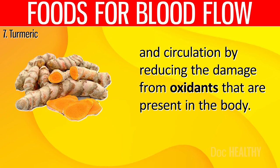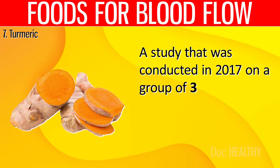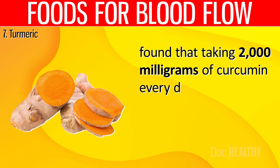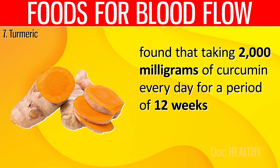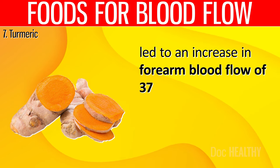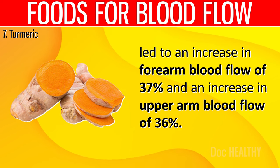A study that was conducted in 2017 on a group of 39 people found that taking 2,000 milligrams of curcumin every day for a period of 12 weeks led to an increase in forearm blood flow of 37% and an increase in upper arm blood flow of 36%.